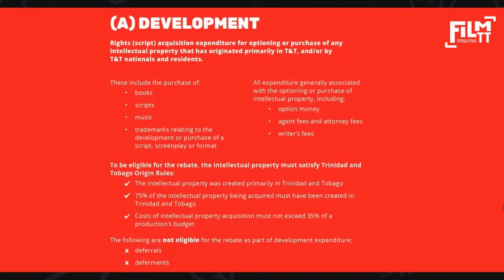Right, so development. So rights acquisition expenditure to purchase intellectual property that has originated in TNT or by TNT nationals or residents is eligible. So if you purchase a book, for instance, like if somebody wants to make a film about Dragon Can Dance, that's TNT, Regina. Yeah, okay, so that's Dragon Can Dance, for instance. If you purchase the rights for Dragon Can Dance, it originated in TNT by Earl Lovelace, and he's a TNT national and a resident. So the figure that you pay to him would count, right?